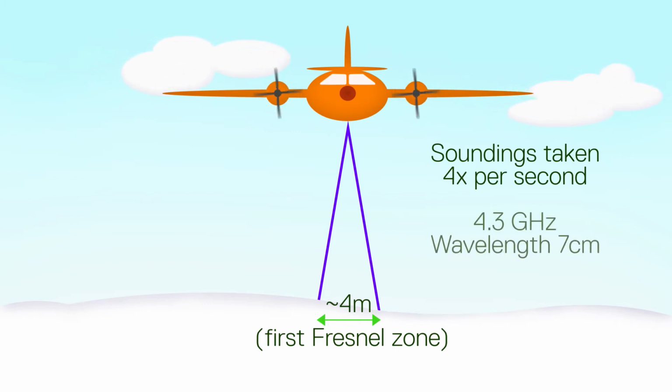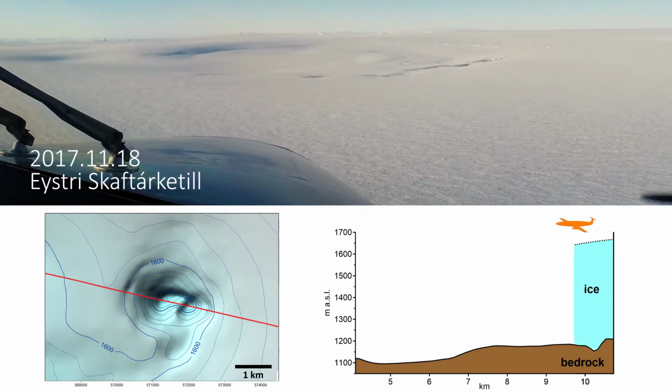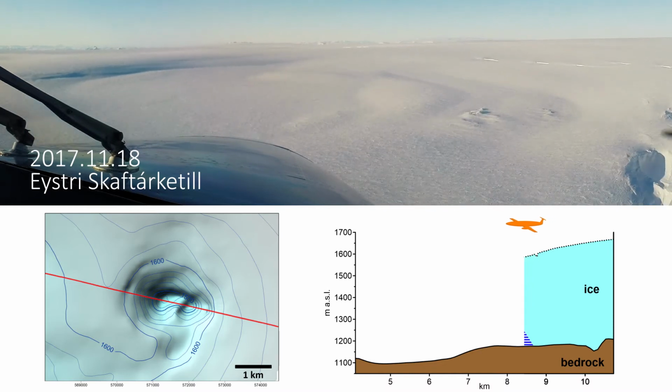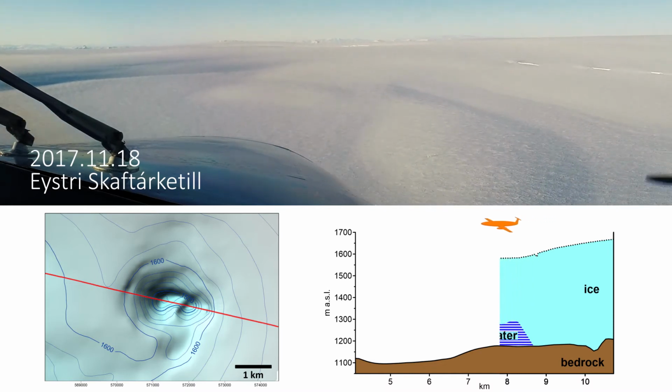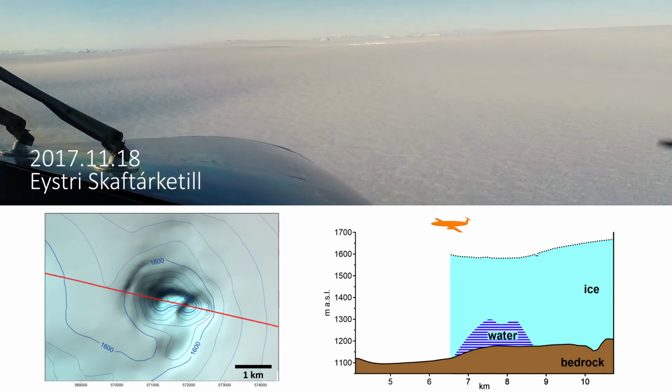The radar has a frequency of 4.3 GHz and a wavelength of 7 centimeters. We get the best results by flying about 100 meters above the surface. Here you see schematically how surveying is used to map the changes that happen when a subglacial lake, formed by a geothermal area beneath an ice cauldron, is drained in a jökulhlaup.